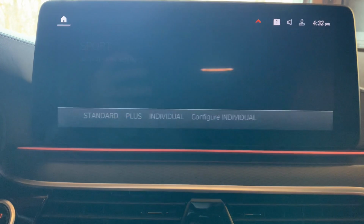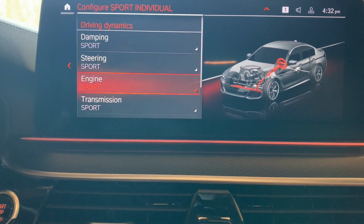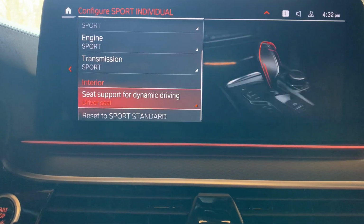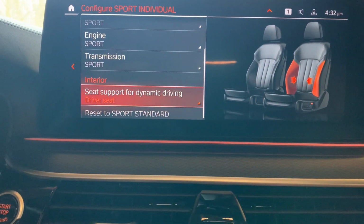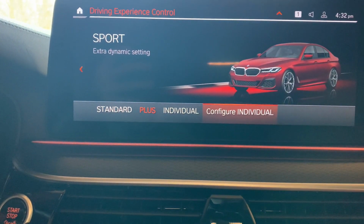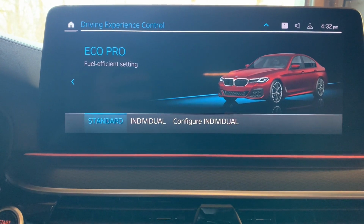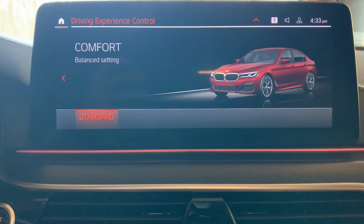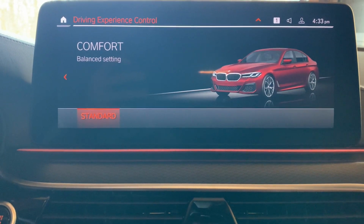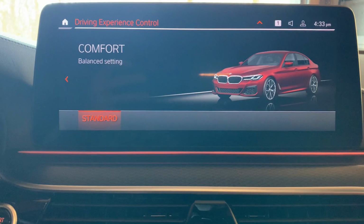And then if you configure Individual, you can see that I can configure the dampers, the steering, the engine, the transmission, and even the seat support for dynamic driving. Okay. Now, if you go back here, if I go to Eco Pro, that gives me an option to configure the individual setting as well. Comfort, that's just comfort. Either way, you have five settings in the BMW M550i xDrive sedan.